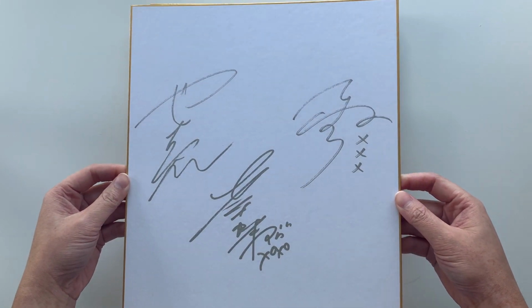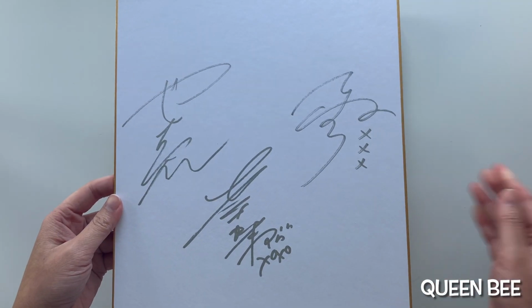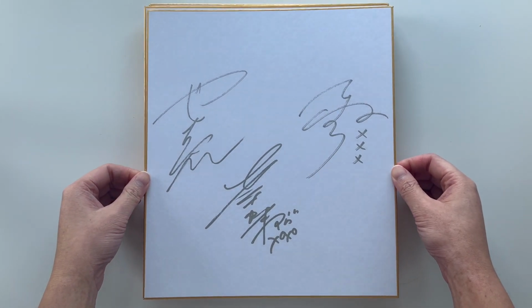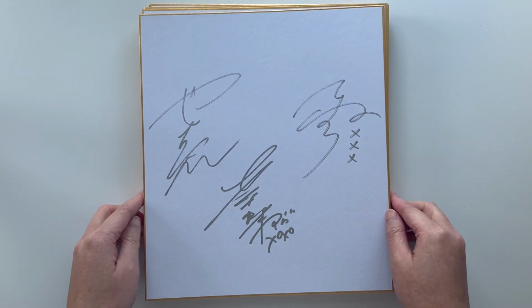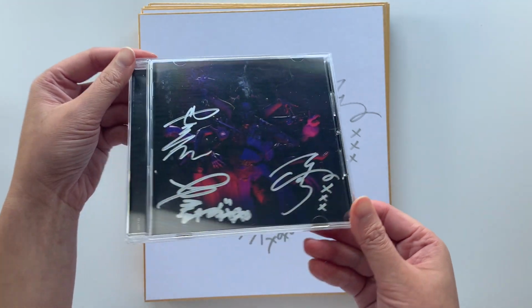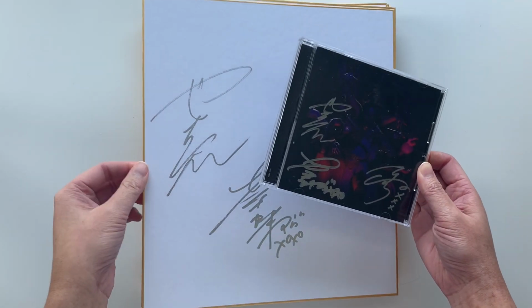This is the first autograph that I'll talk about, and this is actually the members of Queen Bee. If you don't know Queen Bee, they are a popular band in Japan, and they performed a concert at Sakuracon this year on the first night. I got all the signatures for the three members, and I attended their concert and ended up purchasing a CD which they autographed as well. This is their latest album. Very glad to have two autograph items.